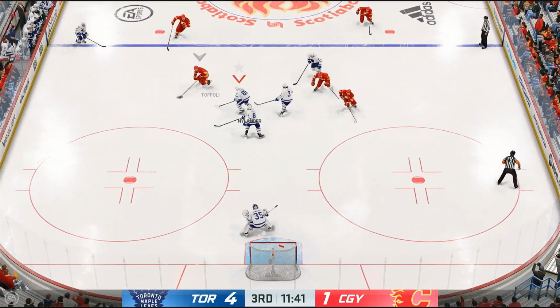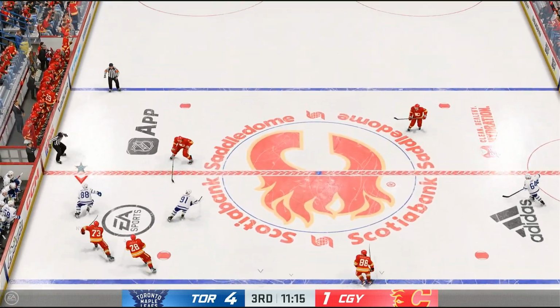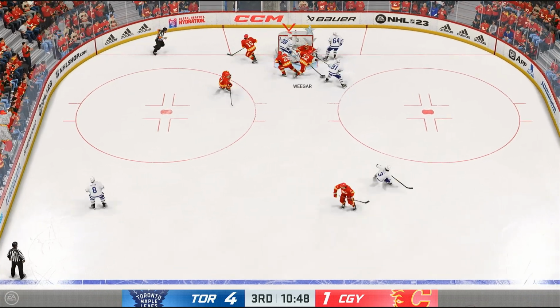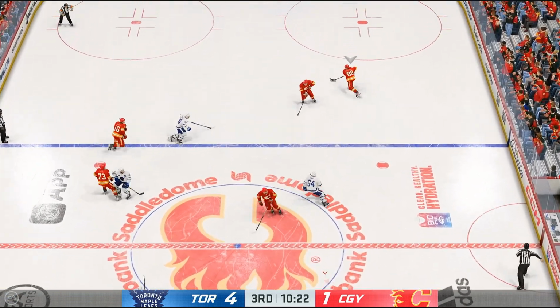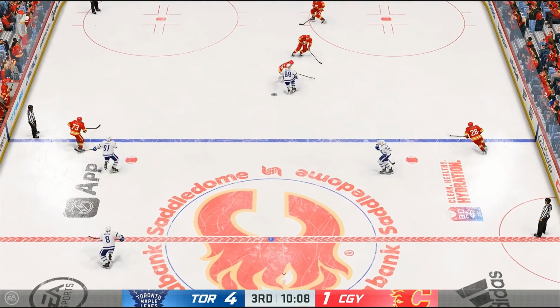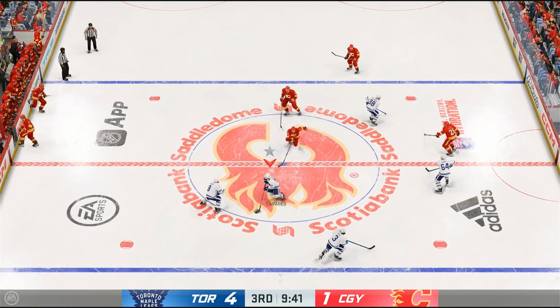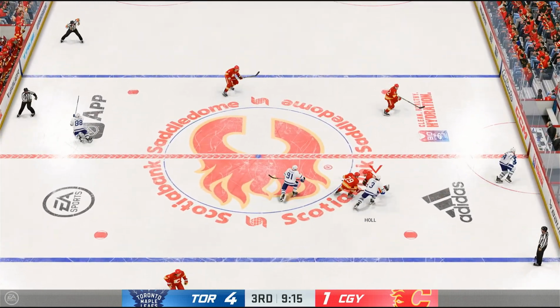Moves it quickly over to Toffoli. The Leafs look to start the transition game. Through the neutral zone now, picking up steam. Oh, no luck as it goes off the outside of the post. Can't make it work. Kind of lost control for a second there, but regains possession. Oh, they couldn't connect on the play.